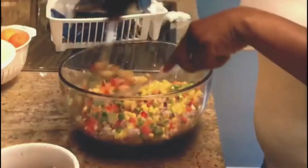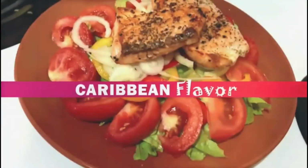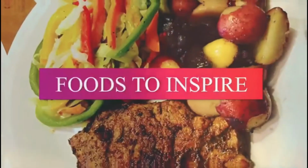Have you ever thought about just making healthier food choices? You can do it. I know you can. Let's start our healthy journey together. Just adding 1 or 2 fruits or vegetables to each meal can make a big difference. Yes, let's start it.